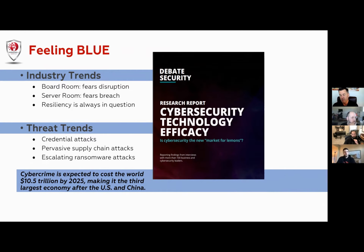What I'm showing you here right now is an incredible article that was written by Debate Security. We've got the links already posted on the white paper, and you can even look at this title and pull it up. Fascinating article, and it's really talking about, is cybersecurity the new market for lemons? And what this identifies is some of the industry trends that we're seeing on the blue side, where they've got a boardroom that absolutely fears disruption. You've got a server room that's fearing a breach, and your resiliency is always in question. And now it's not just of the network and the environment, but people tend to feel this way for their job. And what that's created, as you can see, is fear.